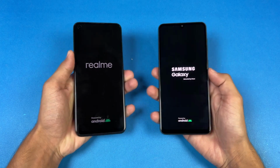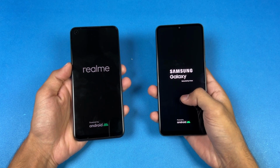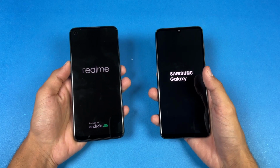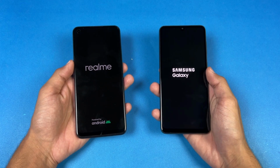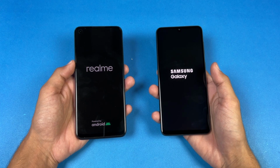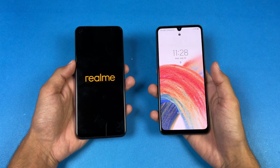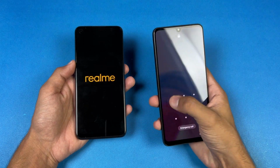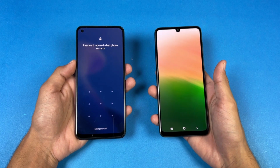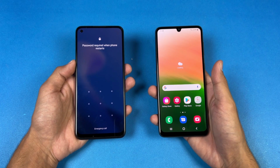Logo came up first on the Samsung, and both phones are running on Android 12, Samsung One UI 4.1 versus Realme UI version 3. Let's see who is faster when it comes to booting up. And the A33 5G is faster when it comes to booting up. And the Realme 9 4G, now it is also done, and you can see we have a 2 or 3 second difference between these two devices when it comes to booting up.